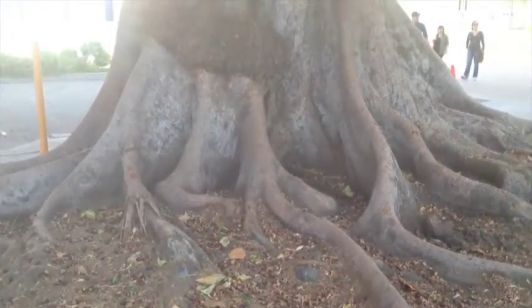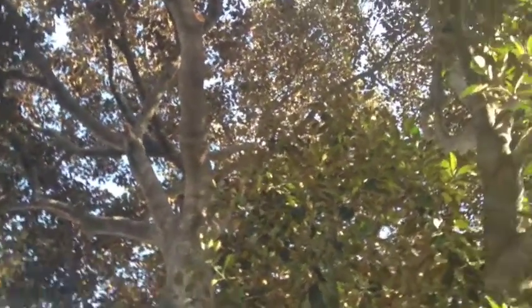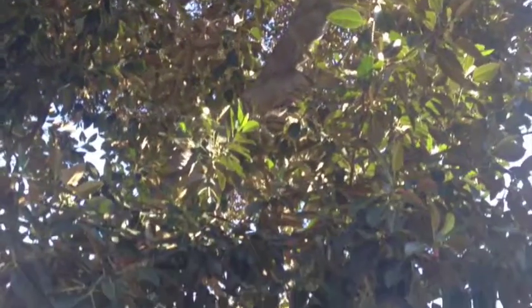Tanner, I think you totally called it. This might be a magnolia tree. It looks like a magnolia tree. It is huge, although I don't see seed pods. It's got something else on it, like those weird little fruity things.